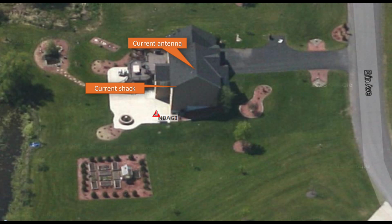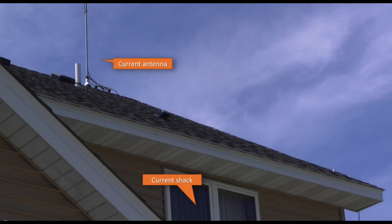So here is a view of the site of the house, the shack location, and the current antenna. As you can tell, the antenna is currently located on the back side of our property up on the rooftop, which will be changing as the outcome of this project.